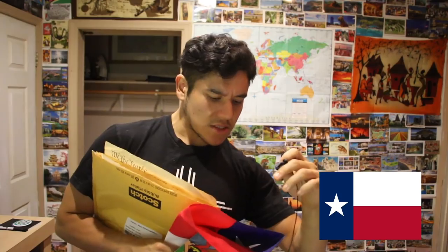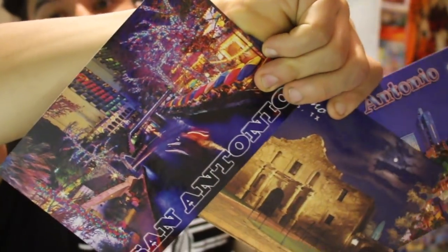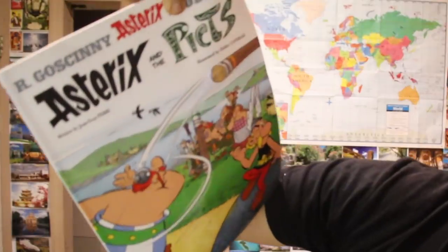All right, I got this package from John from San Antonio, Texas. John did not write a letter, but he sent a ton of random things. Yeah, for those who don't know, San Antonio is a very beautiful, colorful city. Of course, a Texas flag. Very similar to the Chile flag, but don't get them mistaken. For some reason, you sent me this Asterix comic.